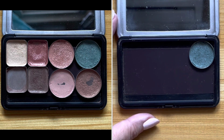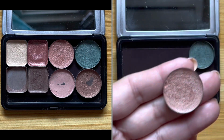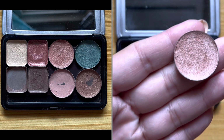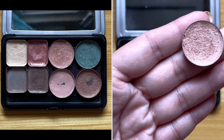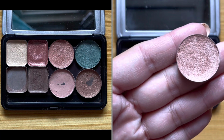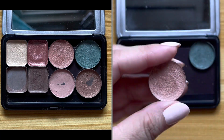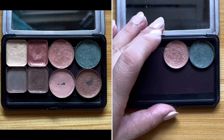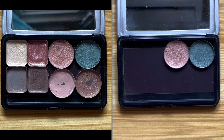The next eyeshadow I used 11 times, and it's this shade Luscious. This is from a Too Faced Sweet Peach eyeshadow palette. I've used this 3 times since my last update, and the total number of uses is 11 for this project. And then the next one, total number of uses is 19.